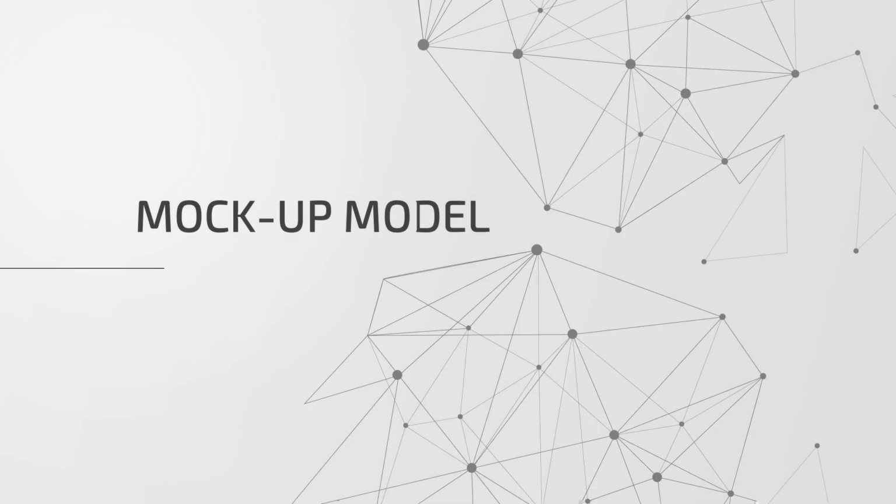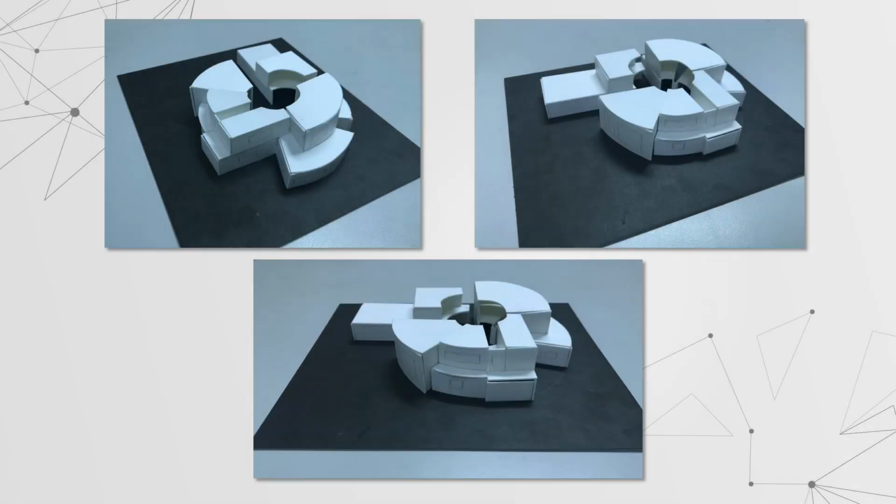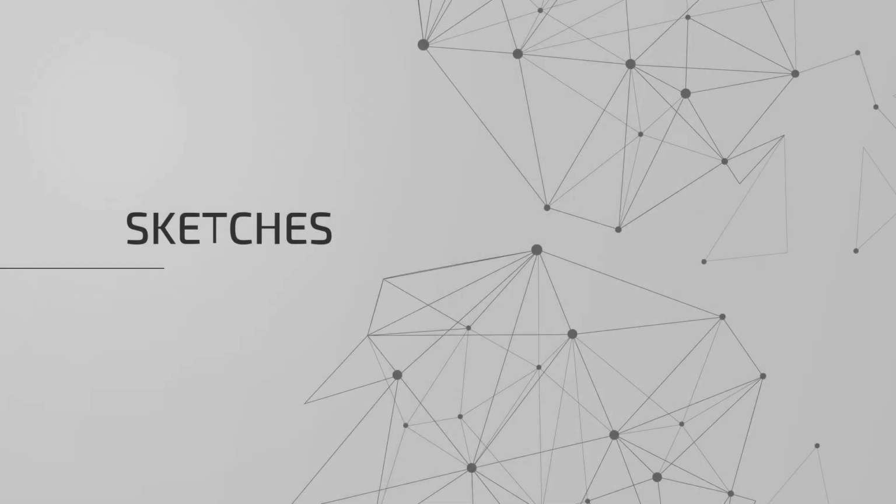The next one would be the mock-up model of the building. And last but not least are some of the sketches being done.